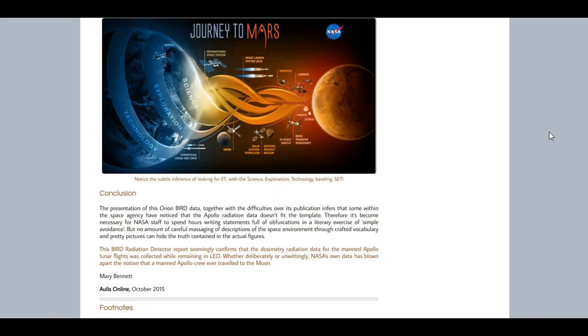But no amount of careful messaging of descriptions of the space environment through crafted vocabulary and pretty pictures can hide the truth contained in the actual figures. This Bird radiation detector report seemingly confirms that the dosimetry radiation data for the manned Apollo lunar flights was collected while remaining in LEO, whether deliberately or unwittingly. NASA's own data has blown apart the notion that a manned Apollo crew ever travelled to the moon.